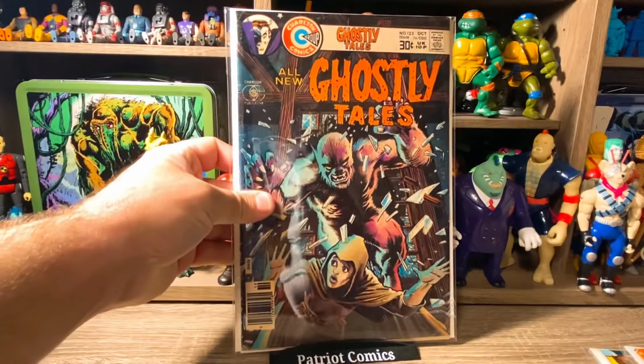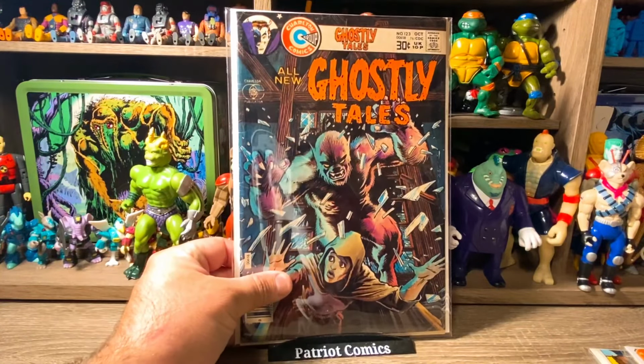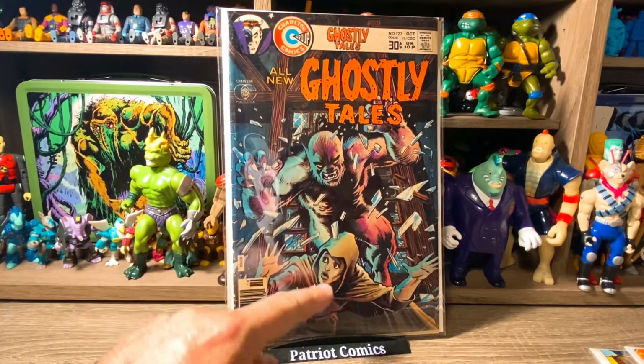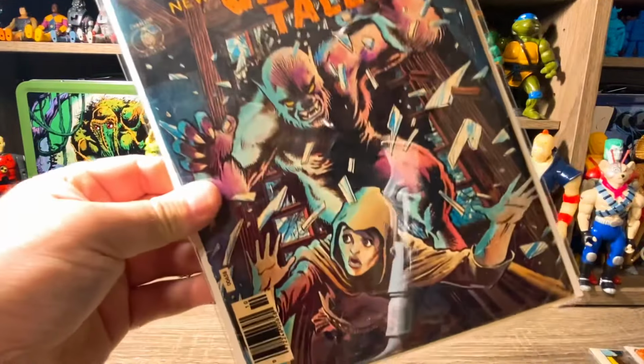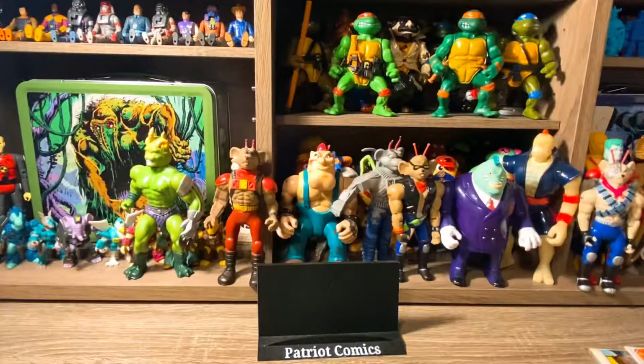Some more Bronze Age horror, but from Charlton Comics. This is Ghostly Tales, issue 123. Awesome werewolf cover. It's kind of like Little Red Riding Hood and the werewolf, something like that, the big bad wolf. But really cool cover. And this one is in decent shape, mid-grade copy. Can't beat it for a buck.